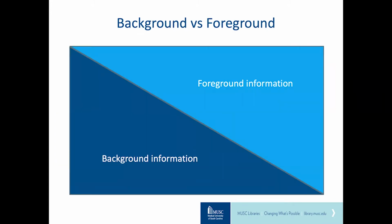Sometimes it's helpful to gather background information on a topic to help provide context and fill gaps in knowledge. Background information provides general knowledge on a topic, such as definitions, etiology, pathophysiology, diagnosis, management, and prevalence. The more unfamiliar you are with the topic, the more background information you will need.